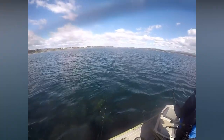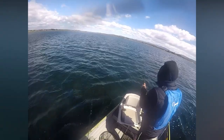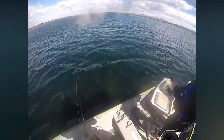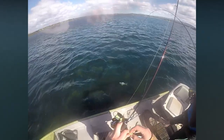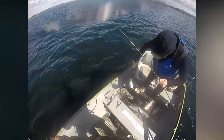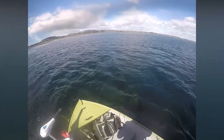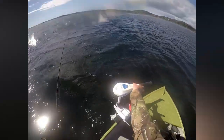Fish on! Oh, it came off. Oh, that was a wrasse chasing mine. Jeez, he must have wanted that. Get him, Mum. Get into him. Just swim him up if you like. Nice, Mum. What, snapped? Where'd they go?